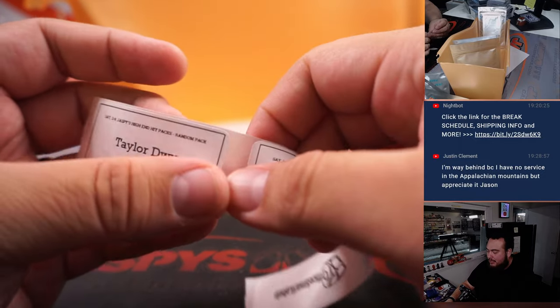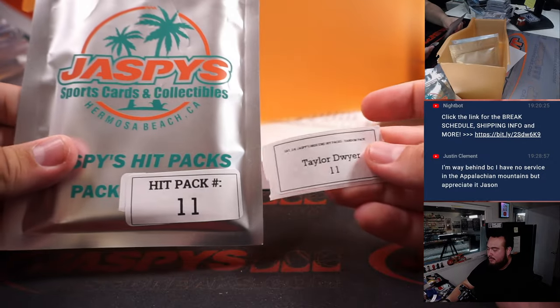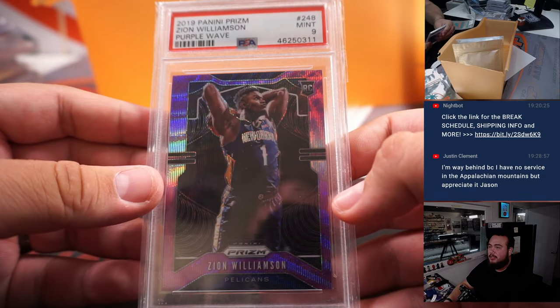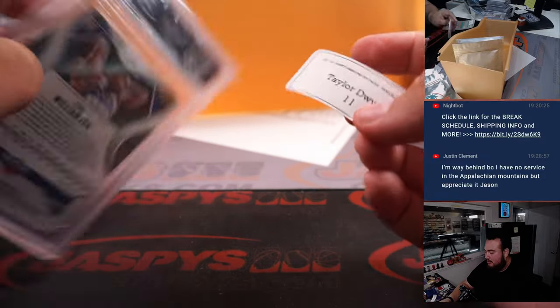All right, Taylor, you're up next, 11. There's 11. Zion Williamson, Purple Wave, nice. Those are tough to hit out of the retail boxes. That's a PSA 9. Very nice hit there, Taylor. There you go, Taylor. Thank you, man.